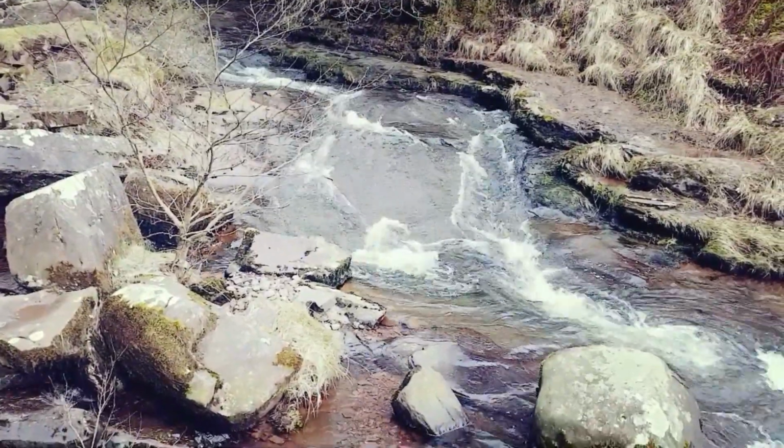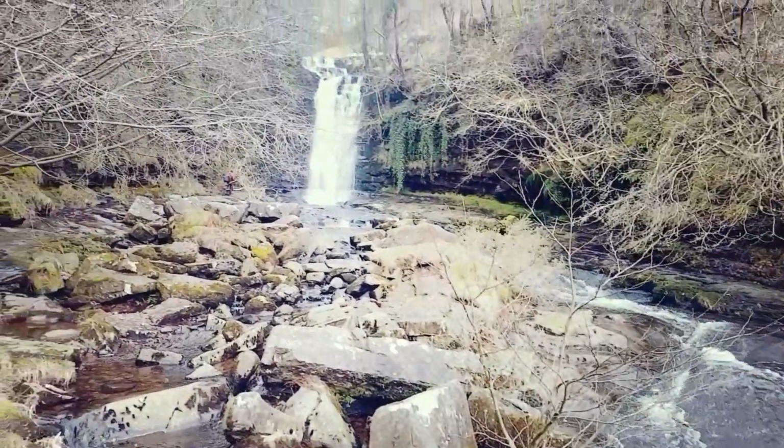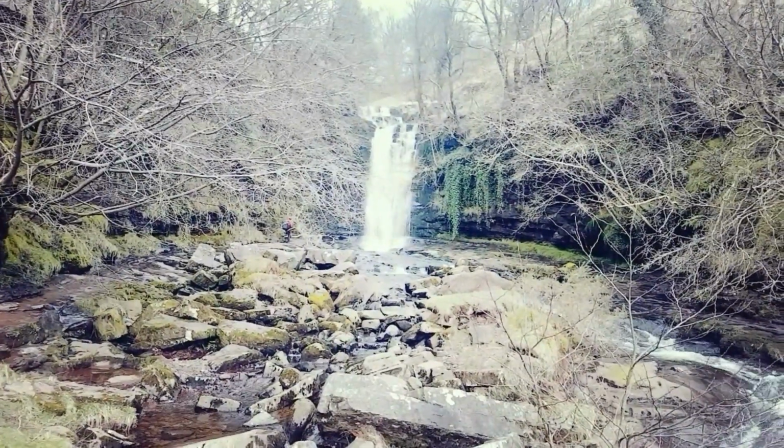Wow, we've got a beautiful waterfall here, just running up this way. Look, there it is, just coming into view. Absolutely fantastic. We'll work our way up there now and see if we can get soaking wet.